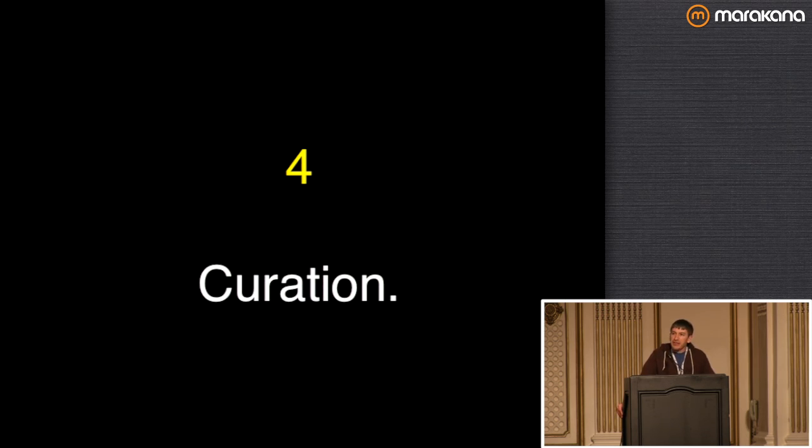The fourth thing that I think is very important, and that gets back to the principle of making application development super easy, is curation. One of the things we want to do with Meteor packaging is make it easy to see a set of packages that work well together and have been tested against each other in a more structured way, I should say.